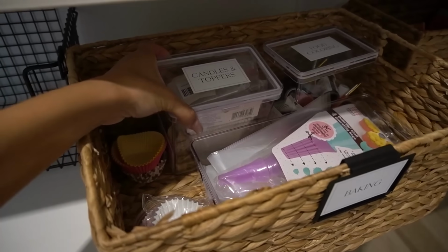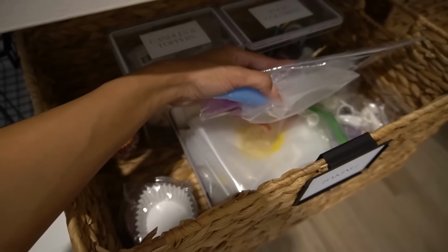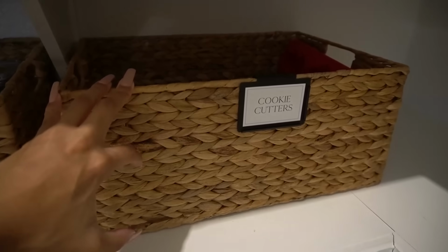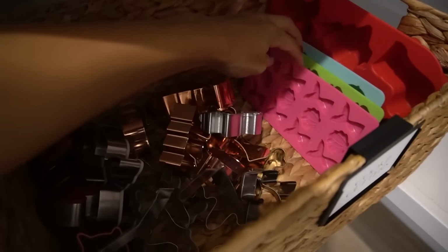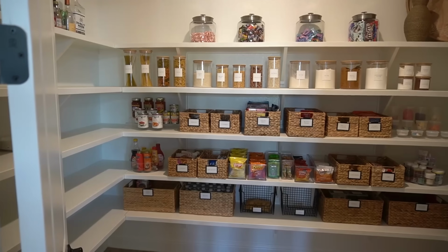And I did add labels on these. Candles and toppers, food coloring is in here. I've got all my icing bags and tips, little cupcake liner things. And then I have one for cookie cutters. I just labeled it cookie cutters because that's mainly what's in here. But I also have these little silicone molds in here as well. So yeah, that is the new and improved back wall of my pantry.